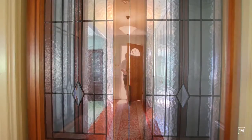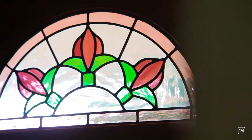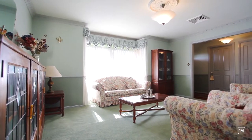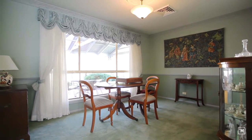Upon entering, the hallway of this home features parquetry flooring and stained glass windows. We then wander into the formal lounge and dining areas, which feature decorative cornices and large windows which allow plenty of natural light to flow through the home.